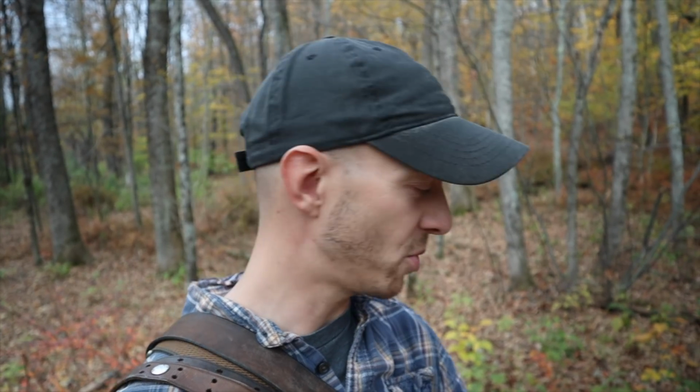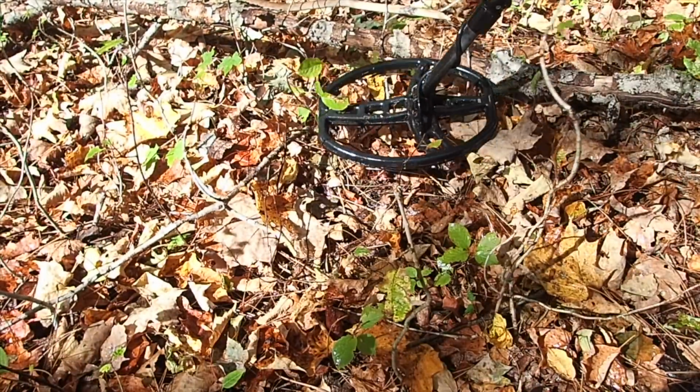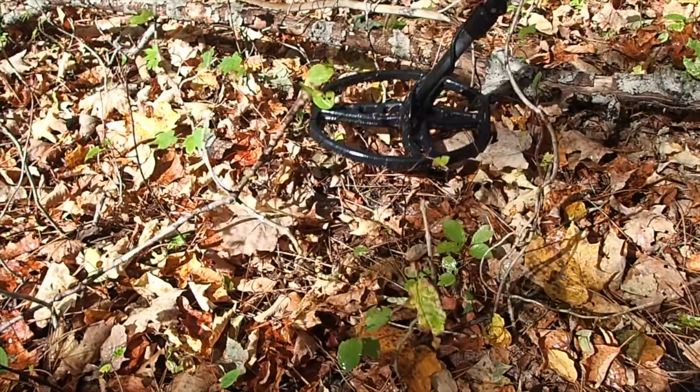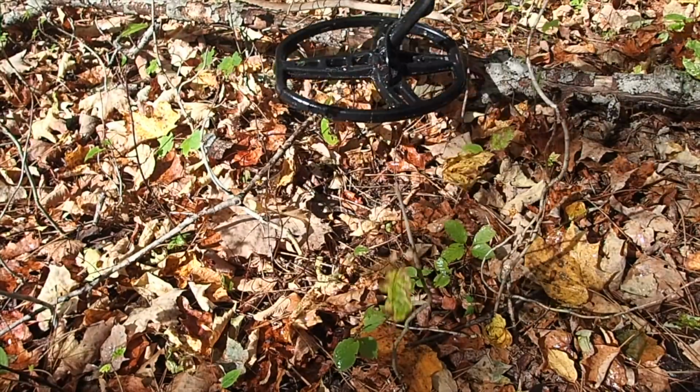Well, I don't usually do this, but I have got a great feeling about this target in the ground right now. I was just about to leave to get out of here, and I got this, and like I said, I don't like to call it, but it sounds an awful lot like a big silver coin. Let's check it out. That's an 85, 89, 91, 92. If that isn't a piece of silver, I don't know what is.